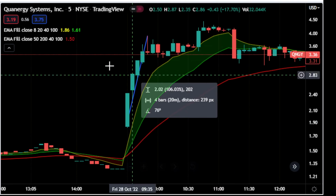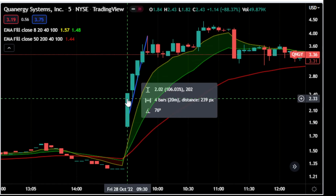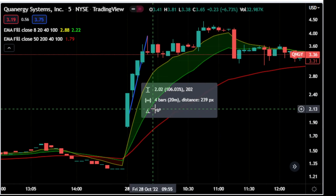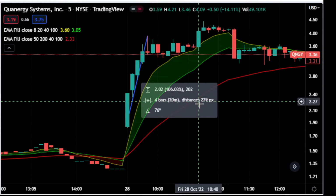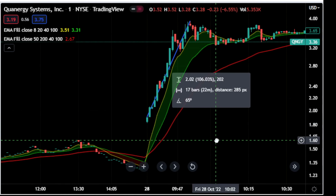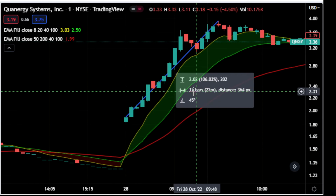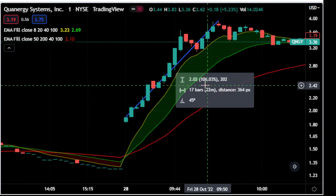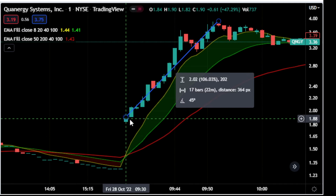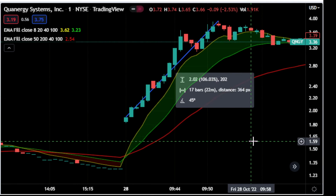So we're going over to Quanergy, and we see a 5-minute chart here. We saw the 9:30 candle, 9:35, and then we saw these candles go up. This distance right here is 106%. Now I'm going to go into a 1-minute chart to see how we're looking. We see 17 bars, 17 minutes on this chart. This rose 106% from $1.89 to $3.09 at the close of the first minute, all the way up to this price of $3.93. That's 106%.